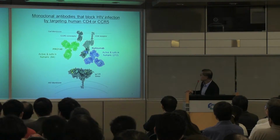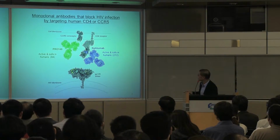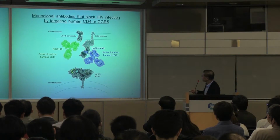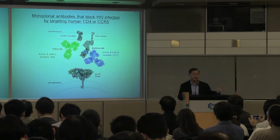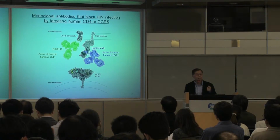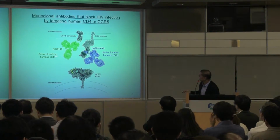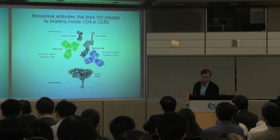And in fact, there are antibodies that are not directed to the virus, but directed to the primary and secondary receptor. One molecule that we've been working on for a long time is an anti-CD4 antibody called ibalizumab. Another one is an anti-CCR5 antibody called PRO 140. These were initially generated in mice, humanized, and then given to patients, and found to be active in that indeed in patients, each of these antibodies could block infection and would lower the amount of virus in the patients, and have also been found to be safe, that is, no side effects in a number of human subjects.